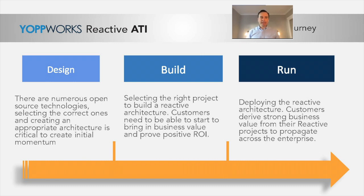In order to get into that, having a really good roadmap and a really good understanding of what it is that you're trying to accomplish and how those technologies are going to support that accomplishment is critical. And that's exactly what the Reactive ATI is going to do as we go through. So we're really excited about partnering up with YoppWorks to get this out there and how it's going to enable Lightbend customers to understand how they can kickstart their projects and build themselves a roadmap for success.